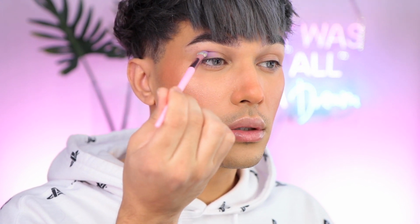So the first shade I'm going to dig into is the shade Dreamer. This really pretty lilac tone right here, and I'm picking it up with this Jeffree Star JS6 brush. I freaking love this brush. I'm gonna go right into my crease.